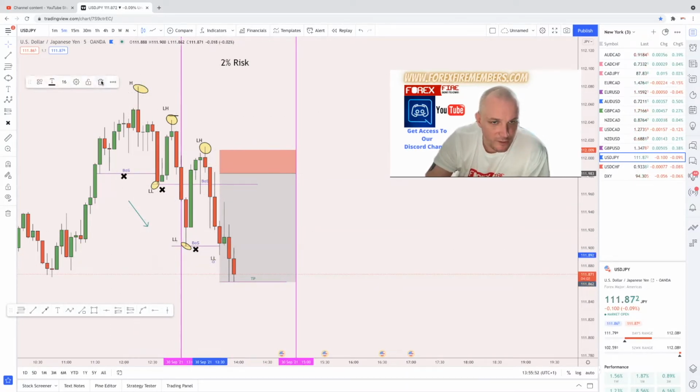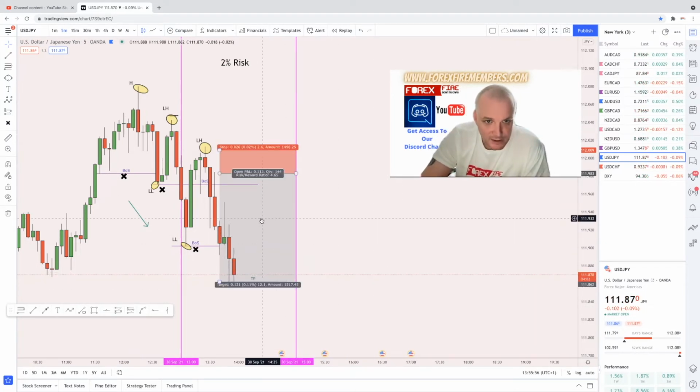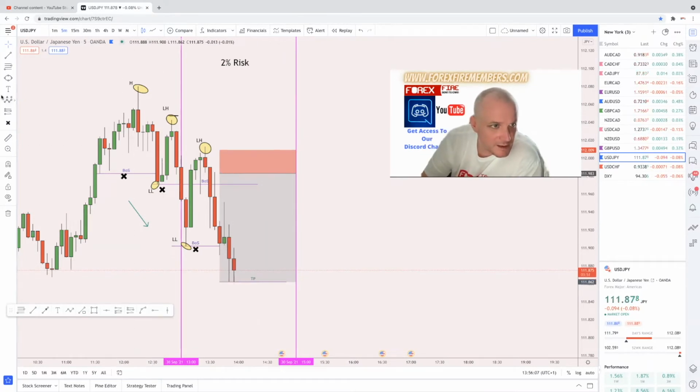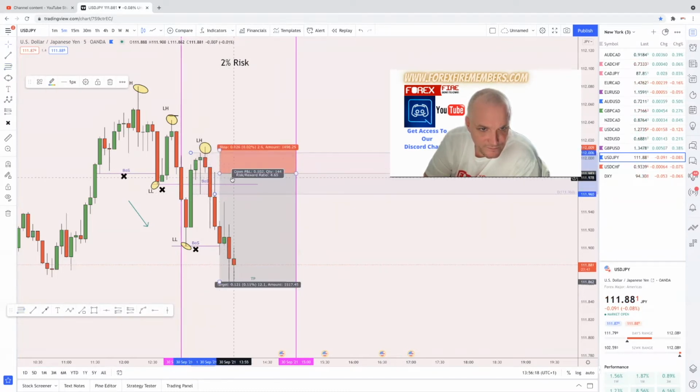And this is a learning curve as well. I'm doing this on the fly. It's recorded right in front of you. Risk of 4.65 again. That's going to be just over 9% return, to be fair, if we do get an entry to come back in. Again, based upon that high there to that. That is your halfway point.